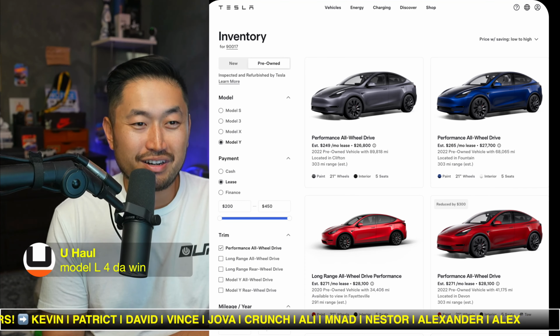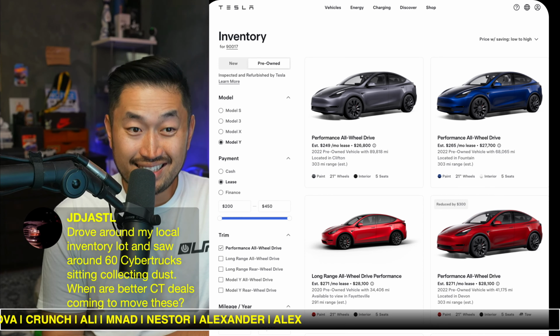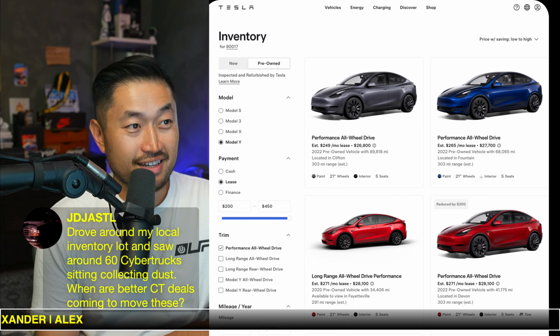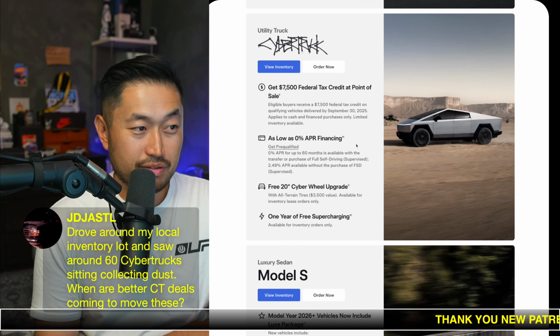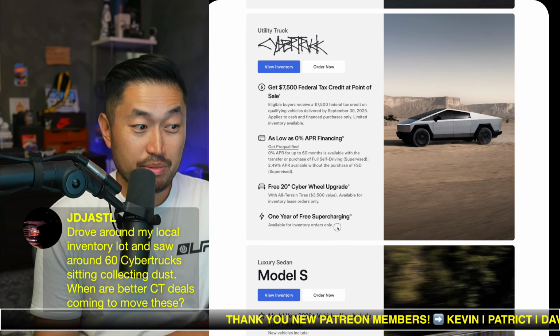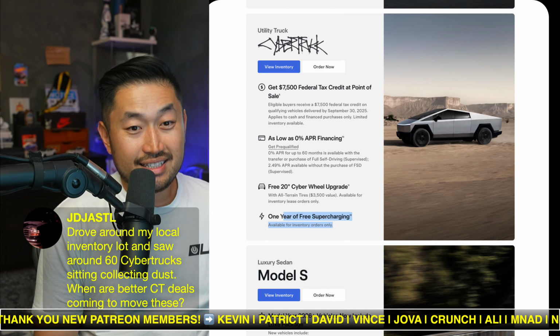Got some bad news about that U-Haul coming up next with that. JD drove around my local inventory lot and saw about 60 Cybertrucks sitting collecting dust. When are better CT deals coming to move these? I mean, I thought they were pretty good right now with the current Cybertruck deals because you get 0% if you get full self-driving or 2.49%. And if they're still sitting, then yeah, we could easily, I mean, there's also free supercharging on Cybertrucks as well. But if they're still sitting, then we could easily see some better deals. And I think across the board, especially with the SX and Cybertruck, we're going to see some better deals in Q4. It just makes the only sense with that.